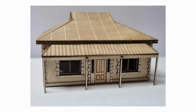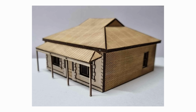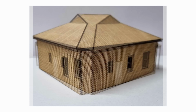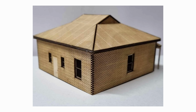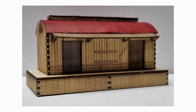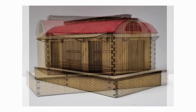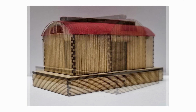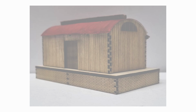Anyway, kicking off the news this month is Trackside Models, who will be releasing a couple of new kits this month and are currently working on a third to be released next month, which are the HO Scale Federation Cottage priced at $34.95 and the N Scale 10 Under Goods Shed at the cost of $31.95. As well as that, they are currently working on an N Scale version of the Federation Cottage to be released in December. So keep an eye on their social media and website for more.